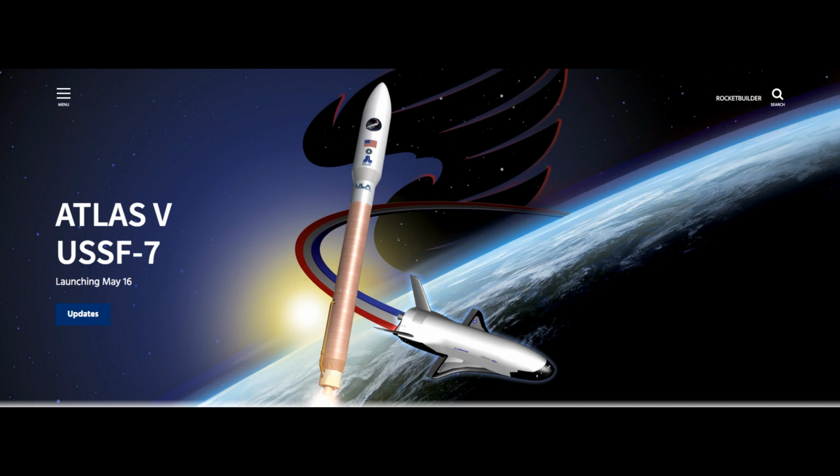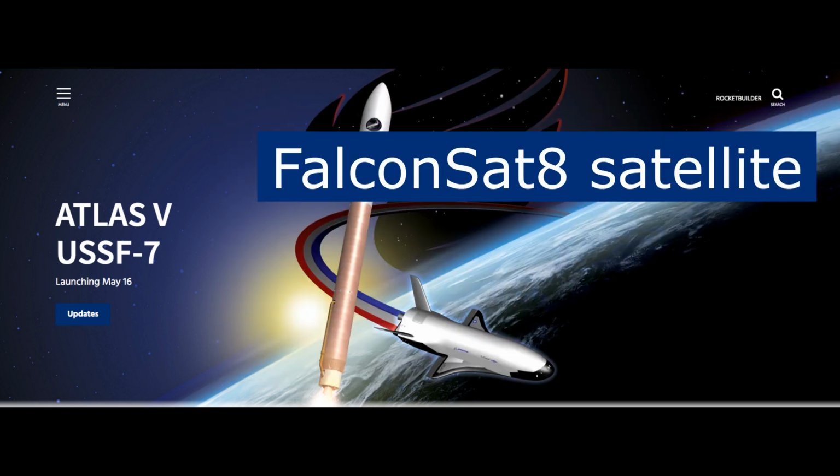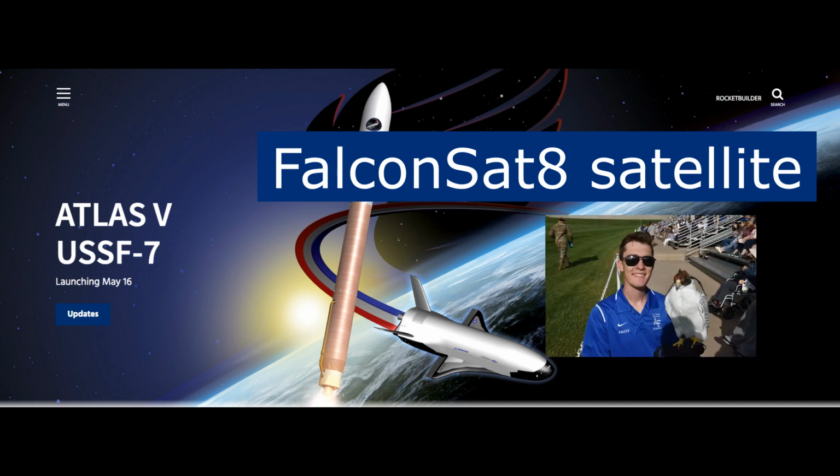Even though most of its mission is classified, we do know about a few secondary investigations aboard. First, a reaction of certain materials to space radiation. Secondly, measuring the effect of ambient space radiation on seed growth. Next, transmission of radio frequency microwave energy to Earth. And fourth, release of a small satellite called FalconSat 8. No, that does not refer to the SpaceX Falcon 9 rocket. Rather, it refers to the mascot of the Air Force Academy.